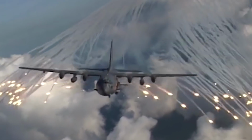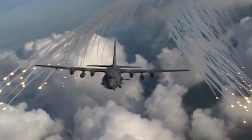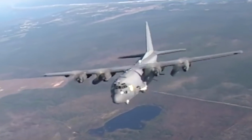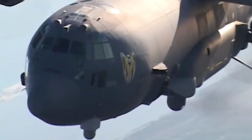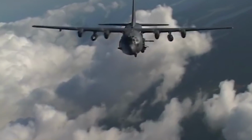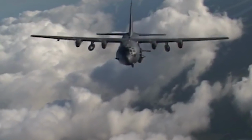Thus, the AC-130J is lighter, faster, and more efficient than its predecessors, burning up to 30% less gas than other legacy aircraft, and capable of flying at a top speed of 416 miles per hour, all while performing at 1/3 of the cost due to the propellers.